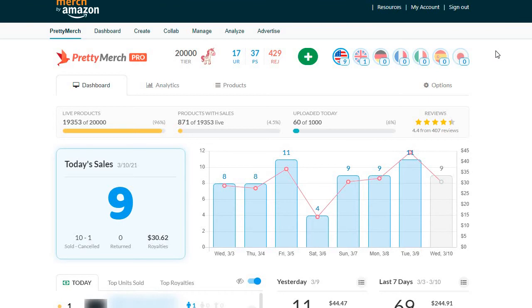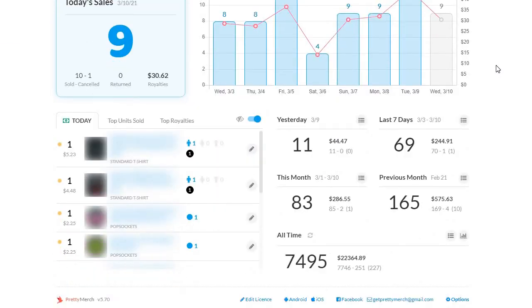So I'm noticing a lot more products are selling that haven't sold in a while. And again, I don't know what Amazon's doing behind the scenes. It's number 1, interesting, and then number 2, I definitely won't complain. So that's one of the things that I've noticed. Let's look at the last 7 days. So last 7 days, 69, and this is just the US market. And then this month, so it's the 10th, 83 sales in total.